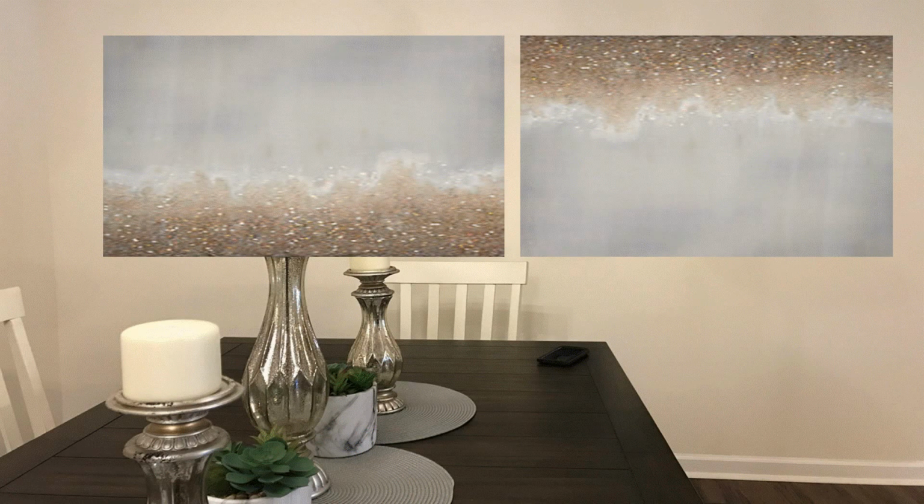Now she can go with one large piece of art or she can go with separate pieces. Now this is the same canvas, but I wanted to let you guys know there is no right or wrong way to hang these canvases. And if you find an inexpensive canvas that doesn't have the color you want, just grab your paintbrush.